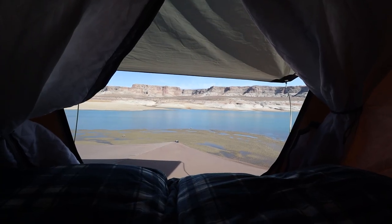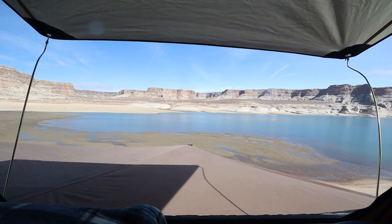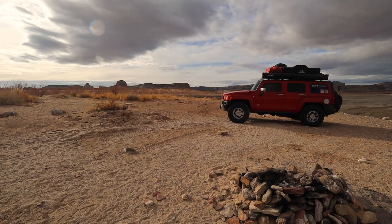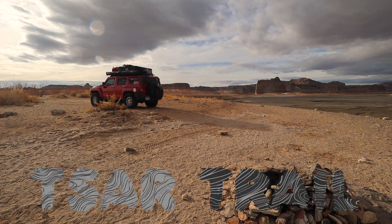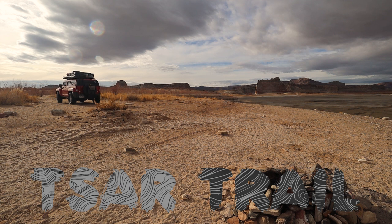Even with low water levels, the views are still amazing. But it's time to look for another campsite in this incredible canyon. Join us next Friday as our less windy campsite better resembles a tropical storm. It's going to get a little crazy.